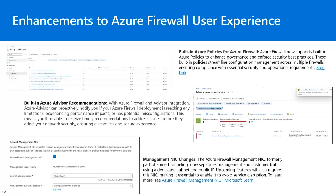With this integration, Azure Advisor can proactively notify you if your Azure Firewall deployment is reaching any sort of limitations, experiencing performance impacts, or has potential misconfigurations. This means you'll be able to receive timely recommendations to address issues before they affect your network security, ensuring a seamless and secure experience.